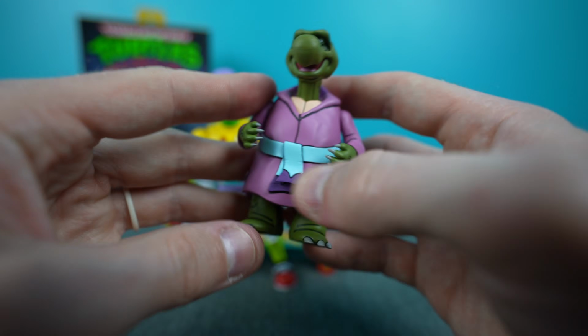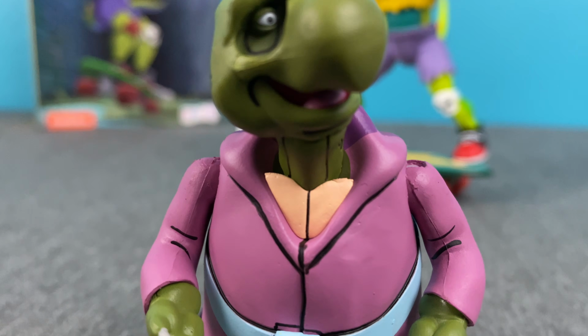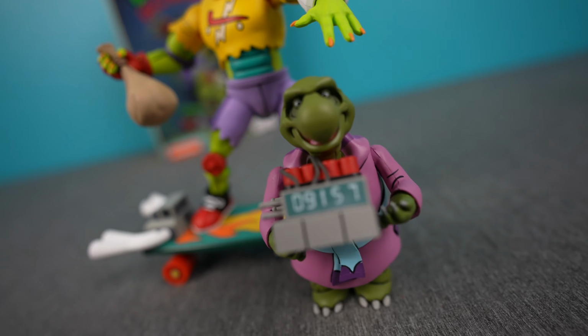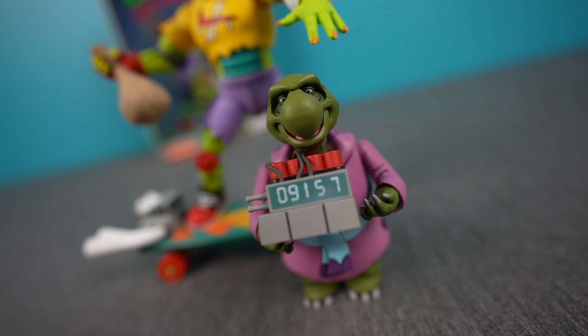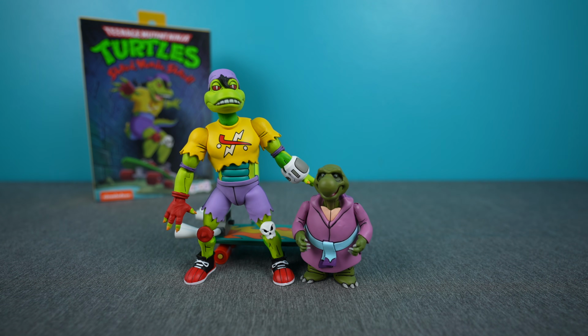You do have the pegs, so if you want to put Kerma on the skateboard, you absolutely can. He'll balance on himself, but if you want to use the pegs, that's also a nice accessory. Like I said, goes well paired next to Mondo there. Just a nice little add-on. I love that they included Kerma. It's just such a deep cut reference.